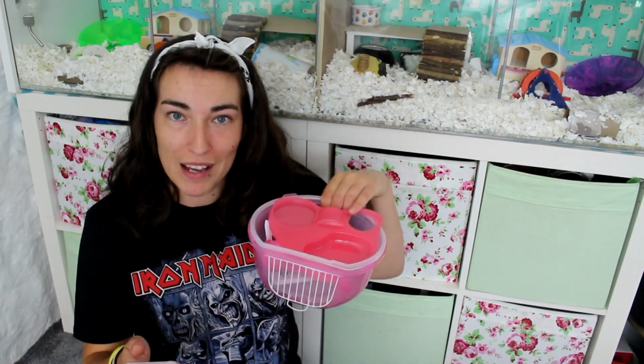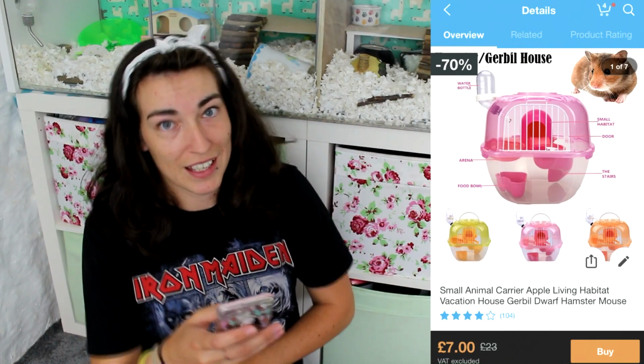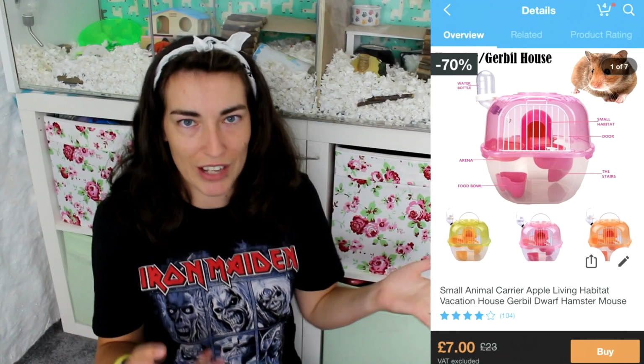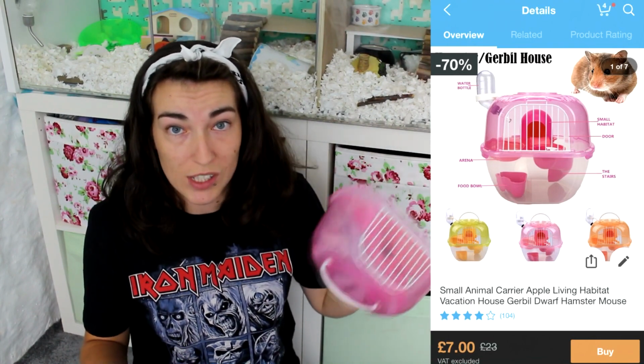So this is one that was available on Wish. It was £7 and then there was postage of £4. So altogether it's not that cheap considering how rubbish it is. But it's now gone up to £10 on the website, and of course they give you that unrealistic recommended retail price of £24. So it's listed on Wish as a small animal carrier, apple, living habitat, vacation house, gerbil, dwarf hamster, mouse. So they do say that it's a carrier or a vacation house, but they also say living habitat. So it's really open to interpretation, and you know that people are going to force their hamsters to live in here.